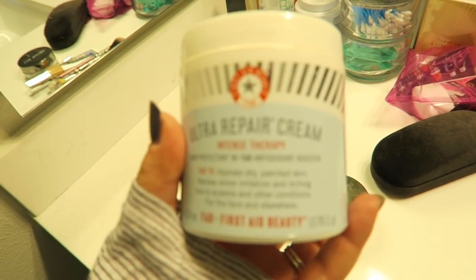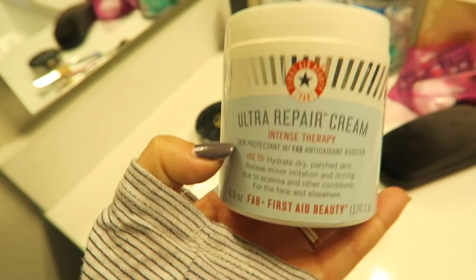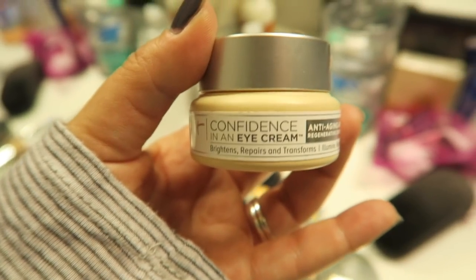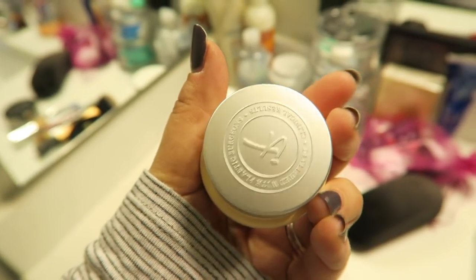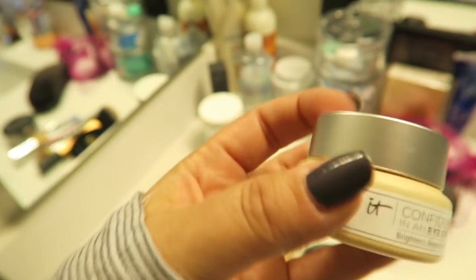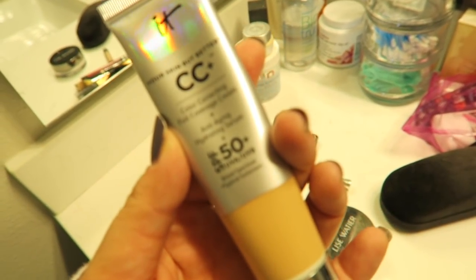Okay, so I started with this First Aid Beauty Ultra Repair Cream. I really, really love this. This stuff is incredible. You can use it on your face and body, but it's wonderful, wonderful. And under my eyes, I have a little bit of this Confidence in an Eye Cream by It Cosmetics. This stuff is absolutely fantastic. Highly recommend it. So for my base, I'm using the It Cosmetics CC Cream.